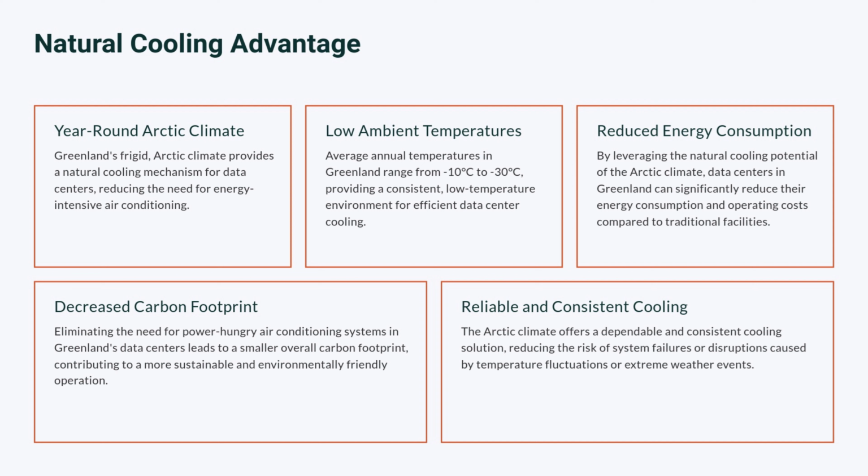Absolutely. But, and this is a big but, building anything in Greenland, let alone something on this scale, that's not going to be a walk in the park. You can say that again. Building anything in the Arctic, it's challenging, to say the least. The environment is as unforgiving as it is beautiful.